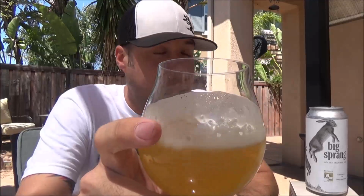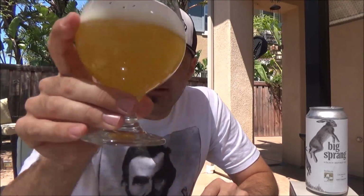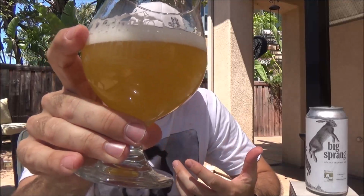It's pretty aromatic. This beer is just over 3 weeks old at time of recording. It looks like an IPA from them. So Trillium is pretty ZFG, I think, with this one. There are no rules. They brew what they want to brew, and I like that. So let's see what it smells like.